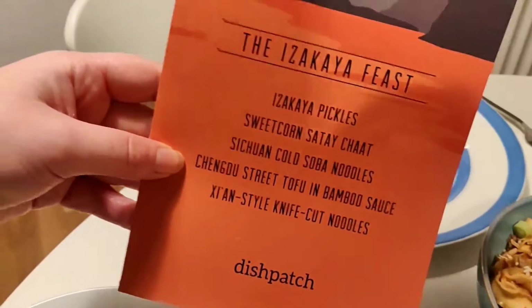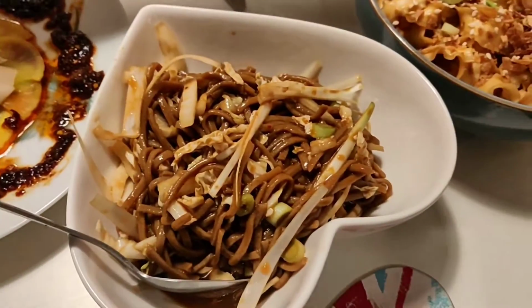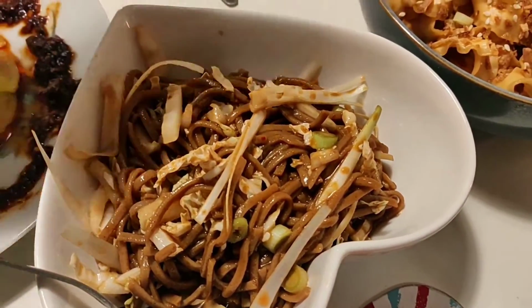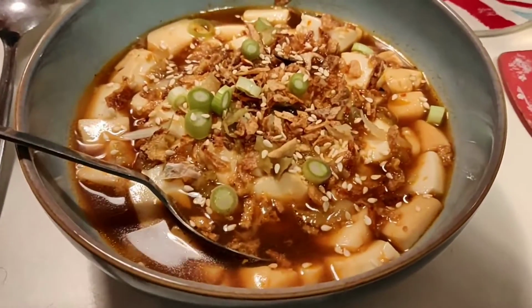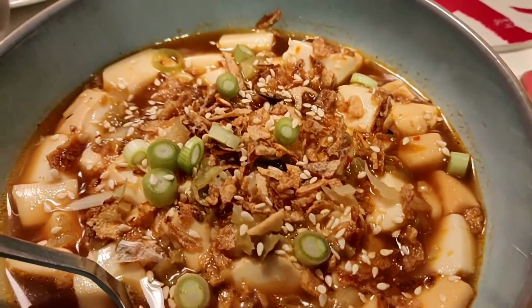The satay was incredible. Then we got Sichuan cold soba noodles. So these were cold soba noodles with this amazing sauce. I'd prefer them hot, but the spring onion was really, really great. Now the tofu, this was out of this world. Honestly, look at how good this is. And we just plated it up following the instructions.